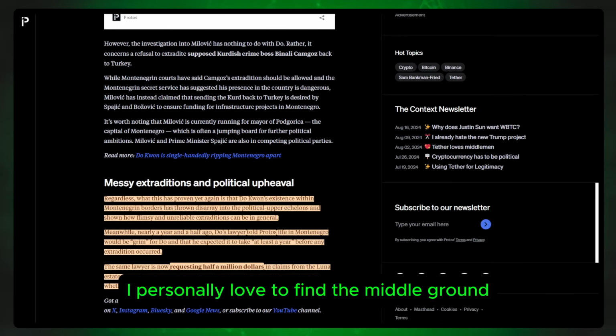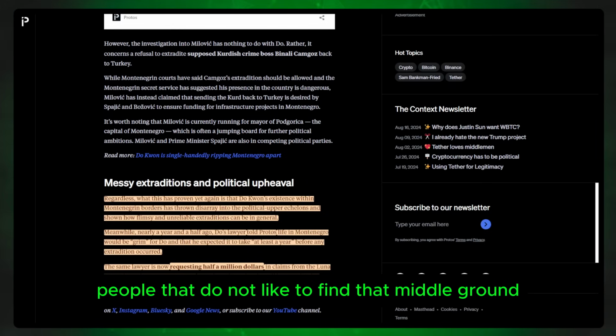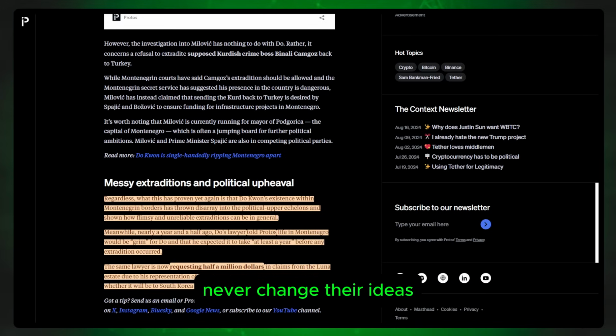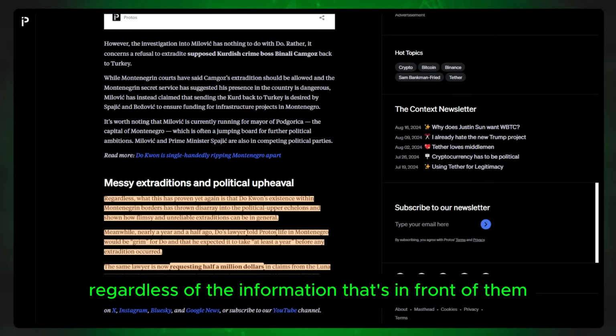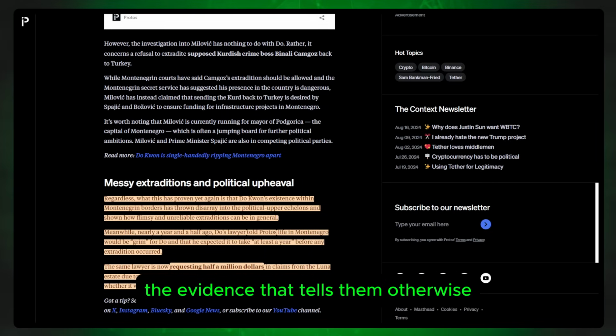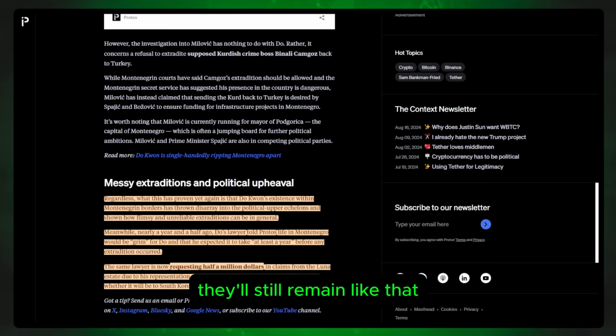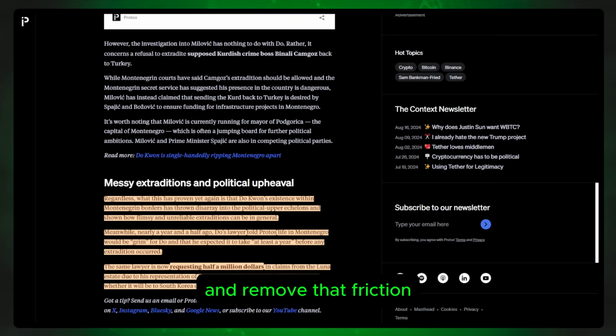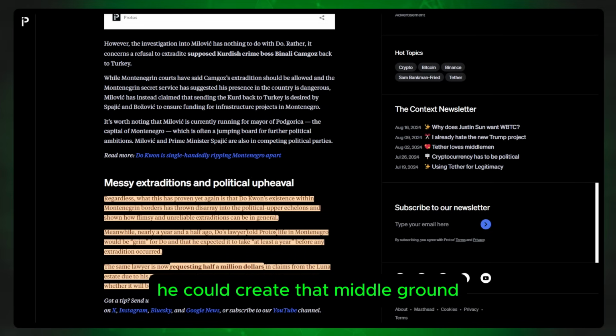I personally love to find the middle ground, but we've got a lot of people that do not like to find that middle ground. Instead, they would rather remain as a fundamentalist, never change their ideas, regardless of the information that's in front of them, the facts that they have, the evidence that tells them otherwise. They'll still remain like that. And that's where someone like CZ Binance can come in and remove that friction. He could create that middle ground.